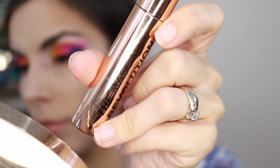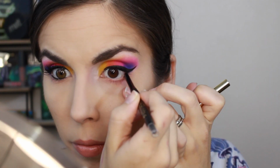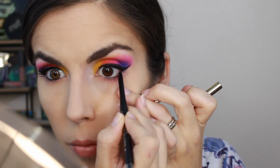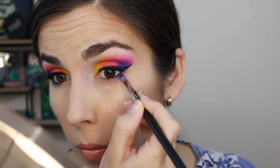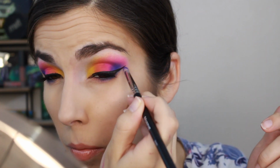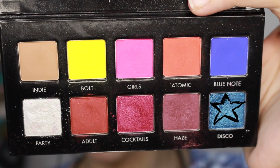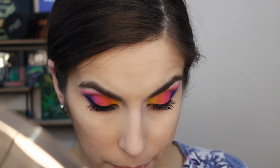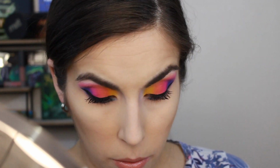But anyway, moving on, I put on the Makeup Revolution Mascara, I think is what it's called. And then the Milani Stay Put eyeliner I put into my waterline. And then once that was in, I took Blue Note once again and smudged it really close to my lower lashes and kind of meshed that with the black there, but kept it very close to the waterline. And then took Disco just to do something fun and different. And I did that on the inner half of it and just kind of meshed that into the blue. I was curious to see how that would transfer.